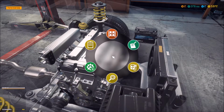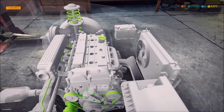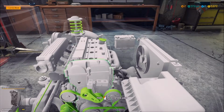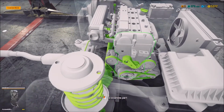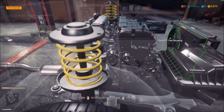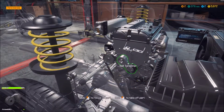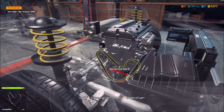That timing belt looks like it might need some TLC. No, it's not. Belt tensioner? No, it's in good shape. What about the A belt? That's all good too. Idler roller? Oh. Okay, so a timing issue. So what we will probably have to do here is dig into the front half of this motor real quick and see what we find.